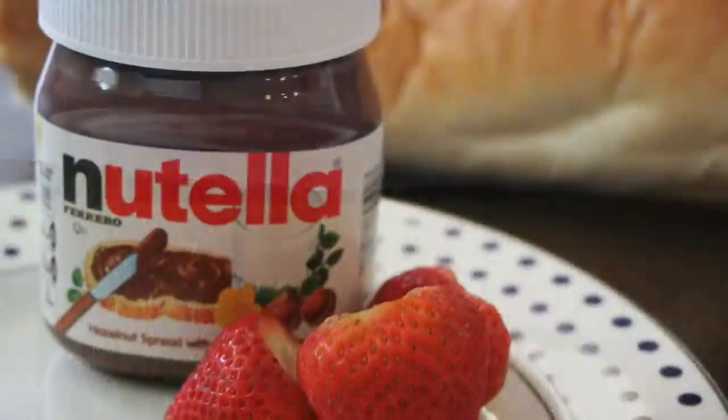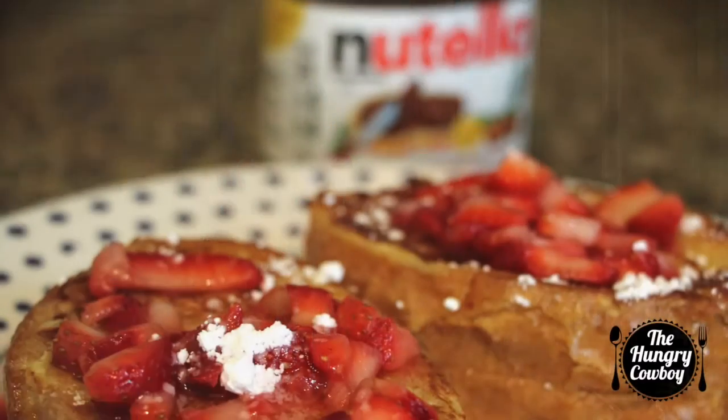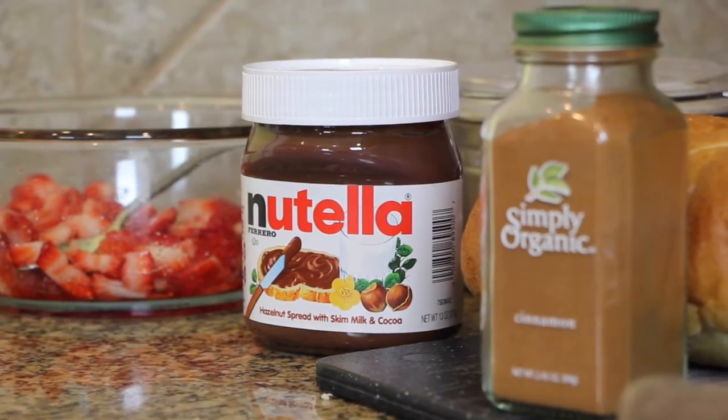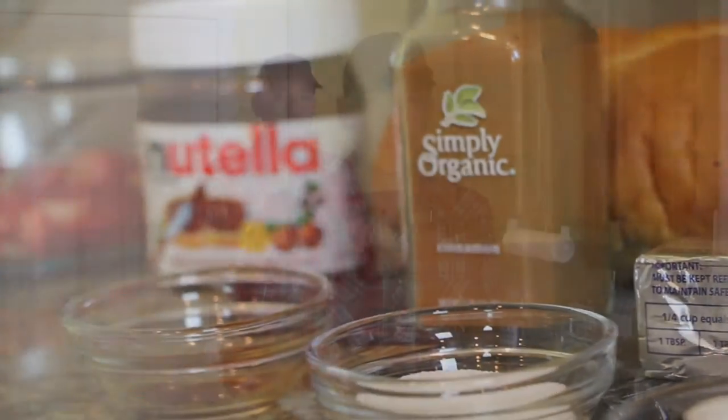Today on the Hungry Cowboy, we're making Nutella French Toast. A while back, I was talking to my dad. He was mentioning that I think on television, he saw some kind of a recipe for a fancy French toast, and I couldn't find that recipe. But I dug around, found a few more, and kind of gelled them all together, and came up with a very fun, very tasty breakfast thing that we're gonna put together. It is delicious, it's awesome, you're gonna love it.